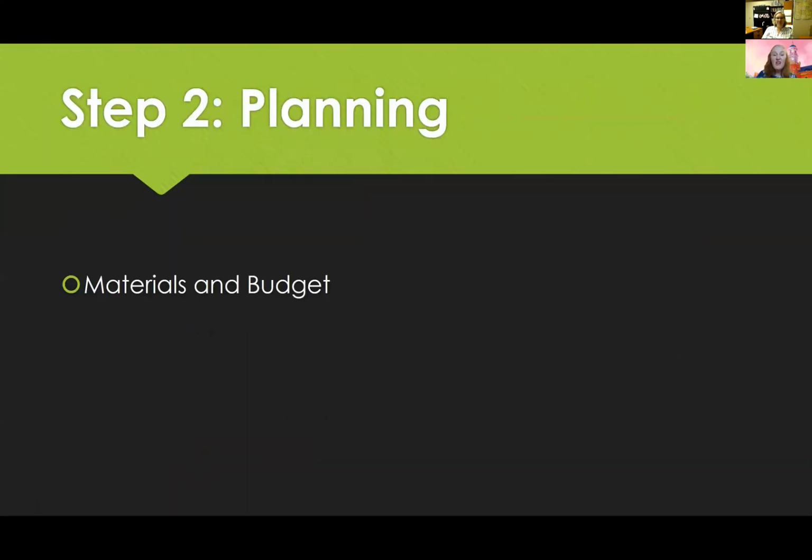All right, so also in my planning phase, I want to think about my materials and budget that I'm going to need. And I include this in the planning phase because you need to make sure before you start executing that you have all the materials and equipment and everything that you need to make this happen. So I like to go through tactic by tactic and just start making a list of the equipment, the manpower, the supplies that I'm going to need to execute those specific tactics. And then I align the costs that go along with those.